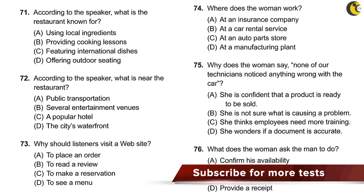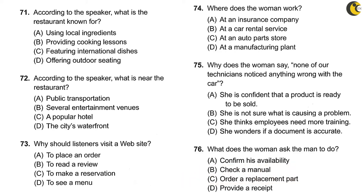Questions 71 through 73 refer to the following advertisement. Looking for a great place to eat? Come to Cooper's Restaurant. City Sights magazine recognized us as one of the top 10 restaurants in Pearl City for using all locally grown fruits and vegetables in our dishes. Cooper's is conveniently located in the heart of the entertainment district, so it's the perfect place to enjoy a meal before a play or concert.